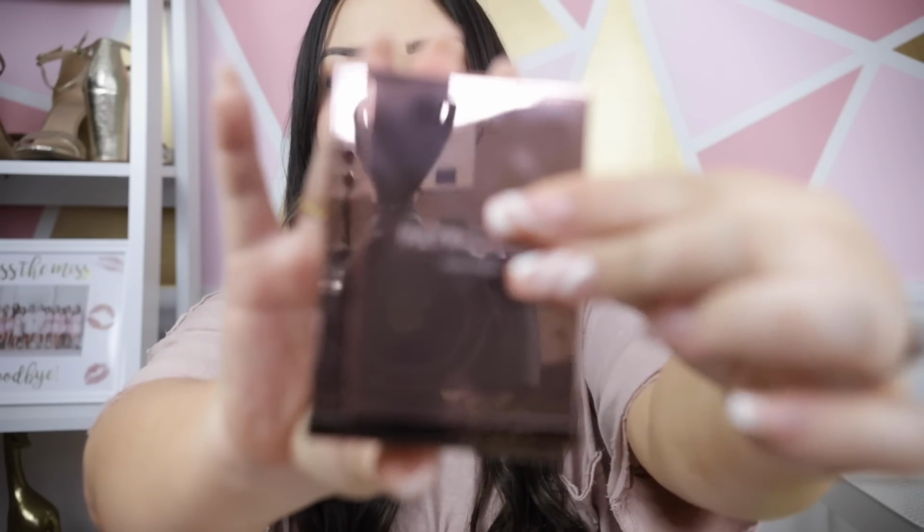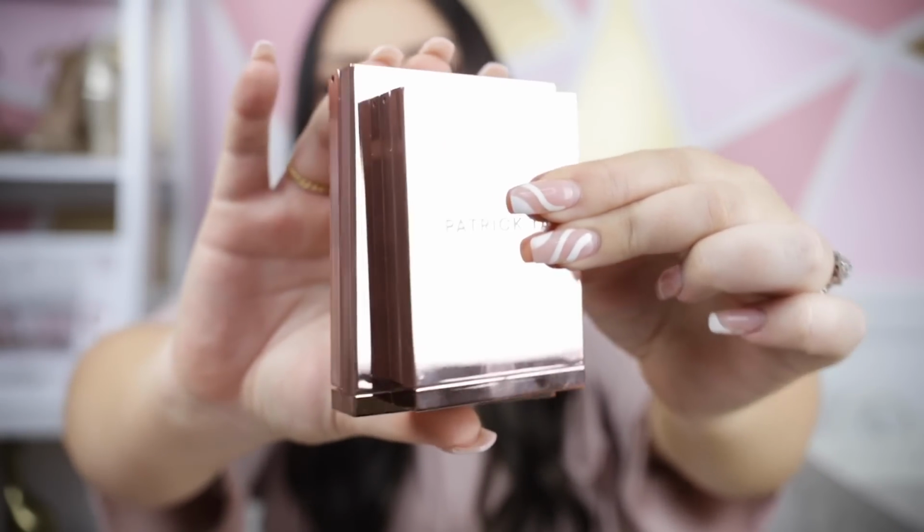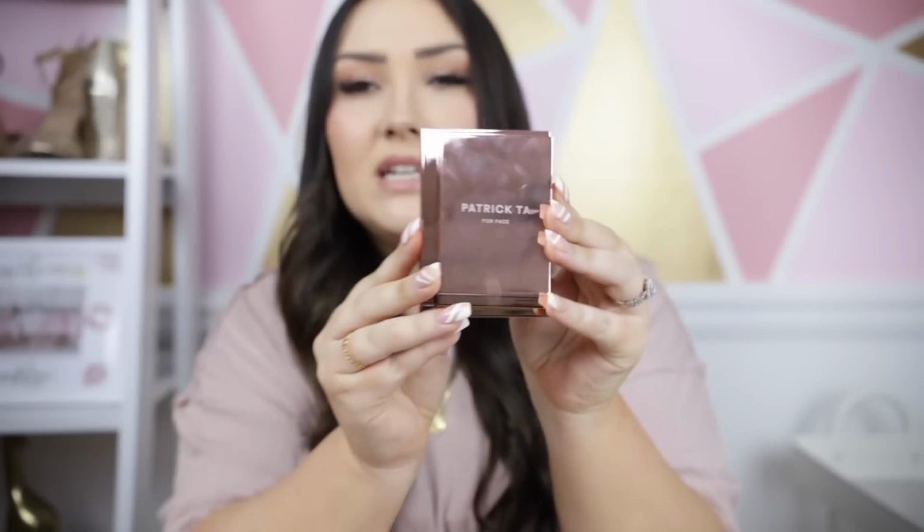Another Patrick Ta product that is really similar to the cream and powder blush duo is the cream contour and powder bronzer duo. So I picked this one up in the shade She's Sculpted, which is the medium shade. I think he has a light, medium, and dark. Immediately I do notice the bronzer one is a little bit bigger than the blush one, which I was super surprised by. As you can see, this is the bronzer one here in the back. I just expected them to be the same size, but the blush one is a little bit smaller. Packaging is amazing.